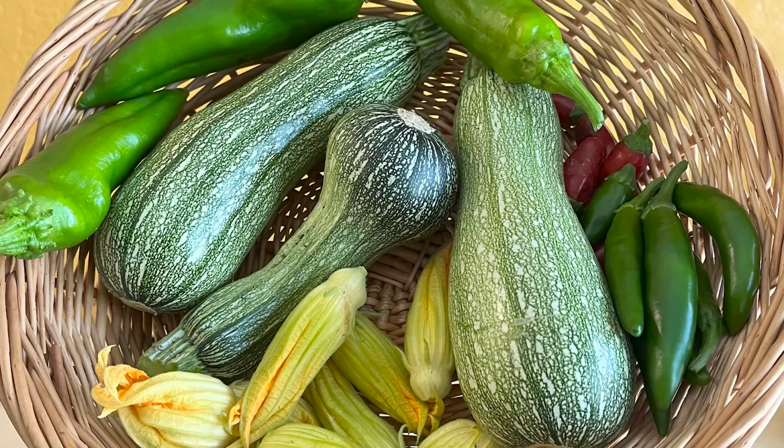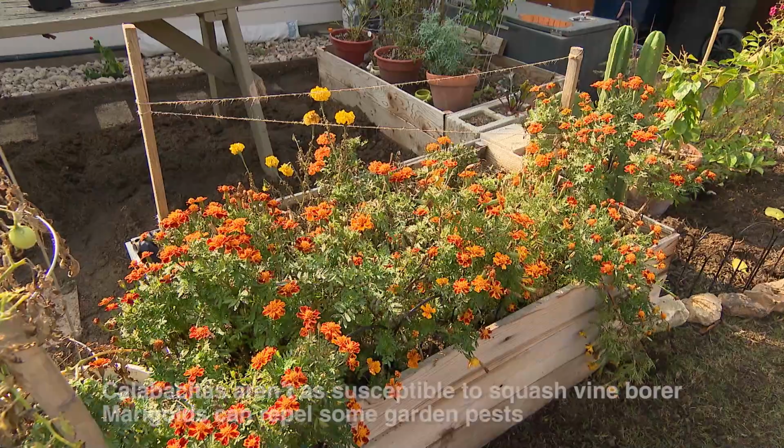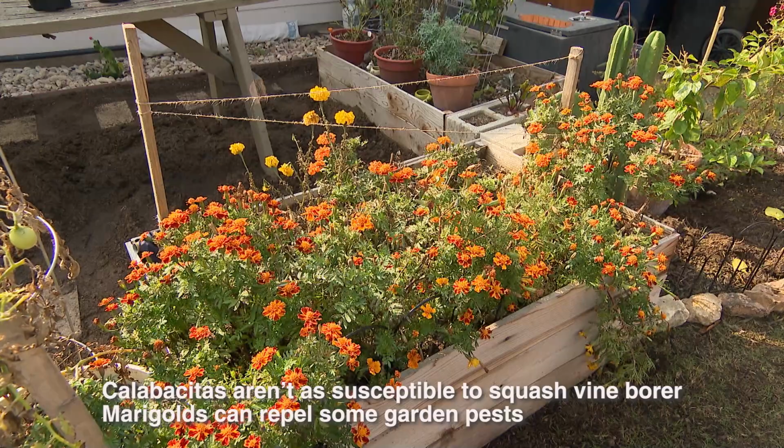We were growing Mexican squash, or calabacitas, because we're big calabacita fans. Again, something that just reminds us of home. We would make quesadillas with the flowers, right? You just kind of fry them up a little bit with some onion and garlic and make delicious quesadillas. We found that planting marigolds really kept the pests away.